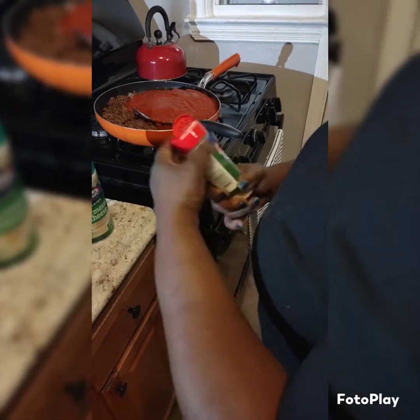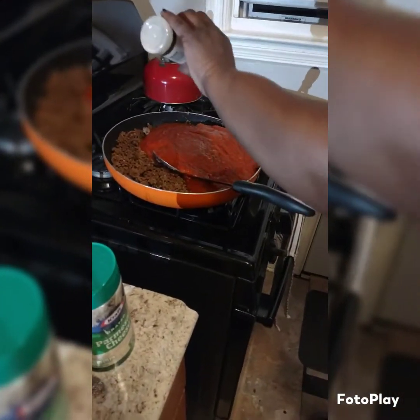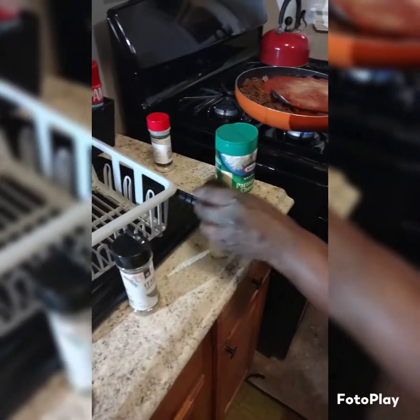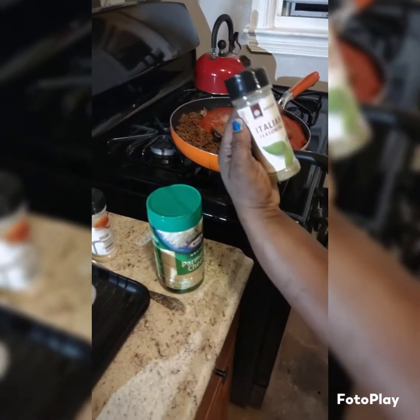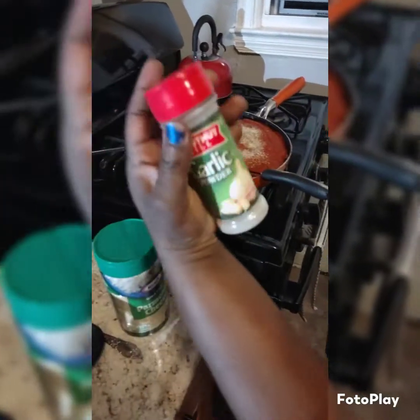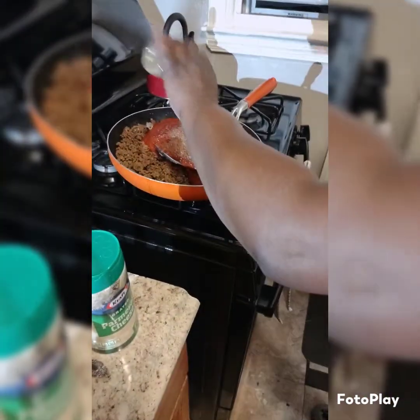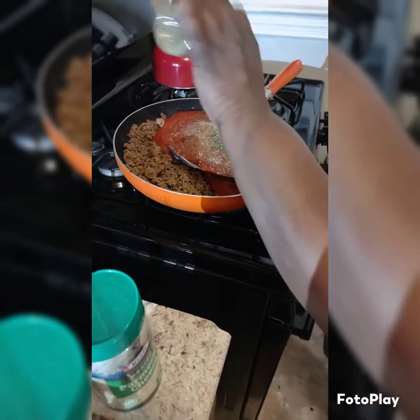So what I'm going to do on top of this sauce is add a little bit of garlic powder again. Just a little bit. And a little bit of onion powder. And I'm going to add a little bit of Italian seasoning. Oh, I'm sorry. I didn't show you my seasonings. Onion powder. Garlic powder. Italian seasoning. Italian seasoning is good for you too.